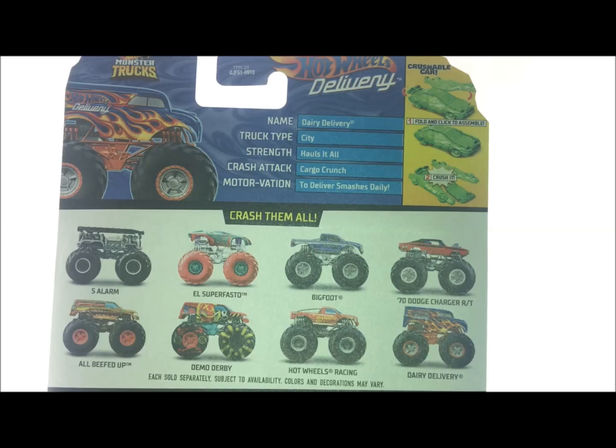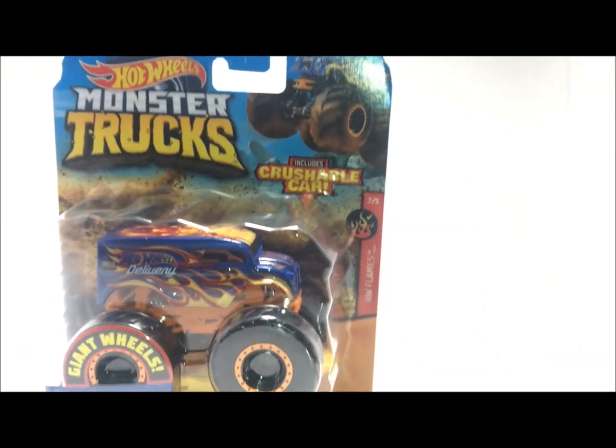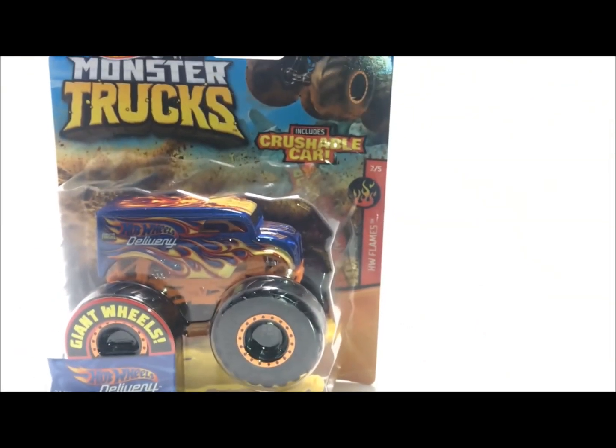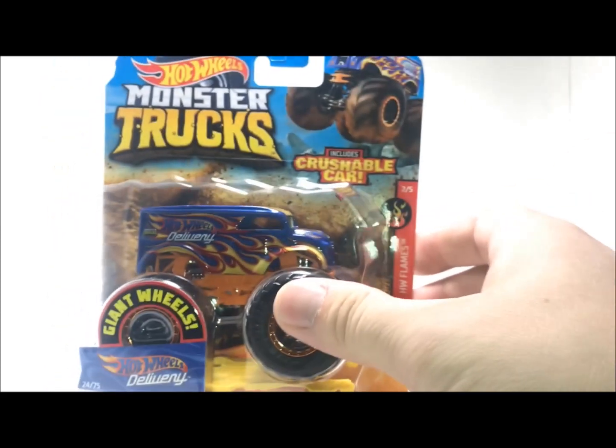Alright, and going down to the next truck is none other than Dairy Delivery. So this truck, the flames on it are pretty cool, but once again, it is the same exact truck from last year. And to read the facts on it, Dairy Delivery, it's a city, it holds it all. Crash Attack is Cargo Crunch, and the motivation is deliver smashes daily. I guess that's pretty cool. So the truck right here is number 24 out of 75, and it is a Hot Wheels Flames 2 out of 5, so that's pretty cool.